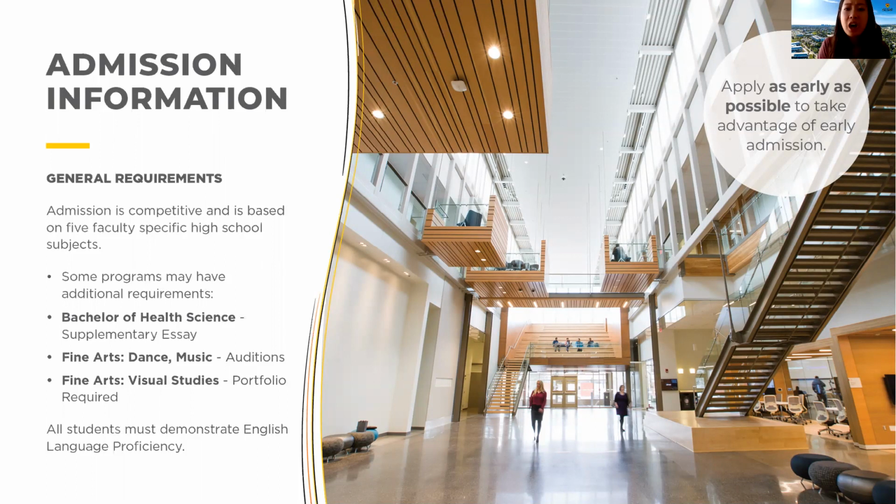One thing I'd like to mention here, our application has already opened as of October 1st. So hopefully some of you have already applied. If not, that's okay, but I would really recommend that you apply as soon as you can. That way you'll just be able to submit your application, all of your documents, and then we'll be able to evaluate you sooner rather than later. It's a really easy process to submit your application. We're really just looking at your 5 required courses. Other than health sciences, we also need your supplementary essay, but we're just looking at your transcripts to base evaluation on. So the application shouldn't take you more than an hour to complete.